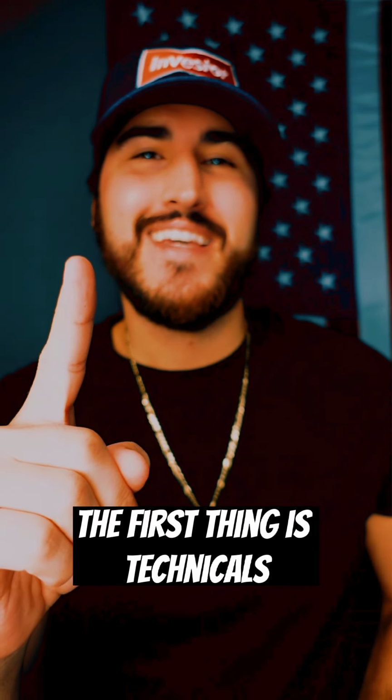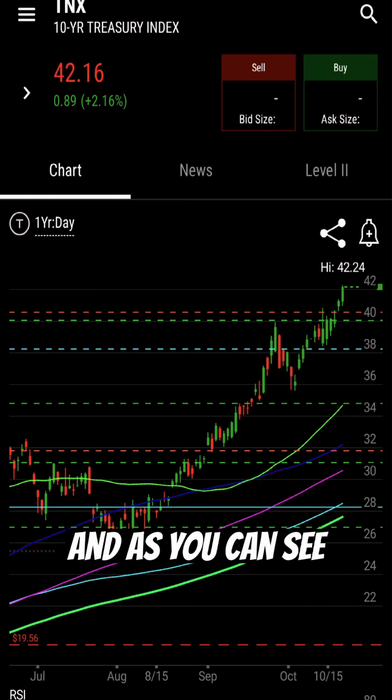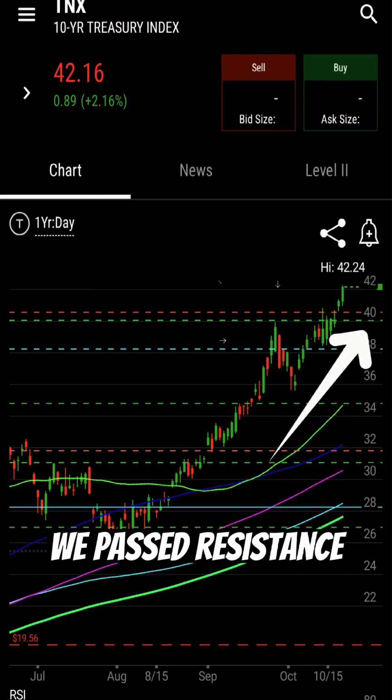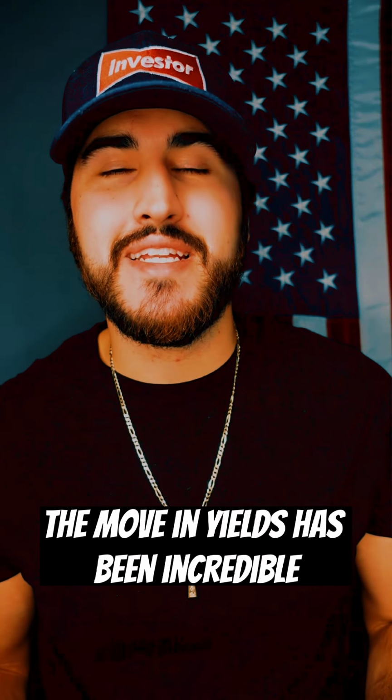The first thing is technicals. This chart is the 1-year daily chart. And as you can see, we have broken out, we passed resistance, and the uptrend has continued. The move in yields has been incredible.